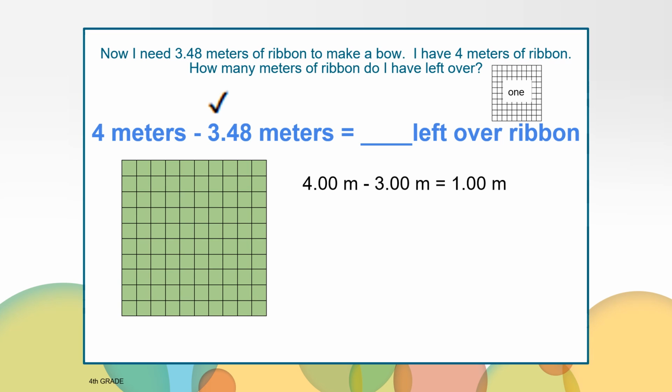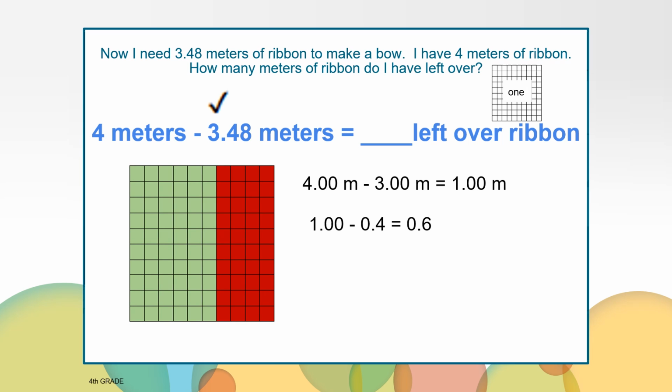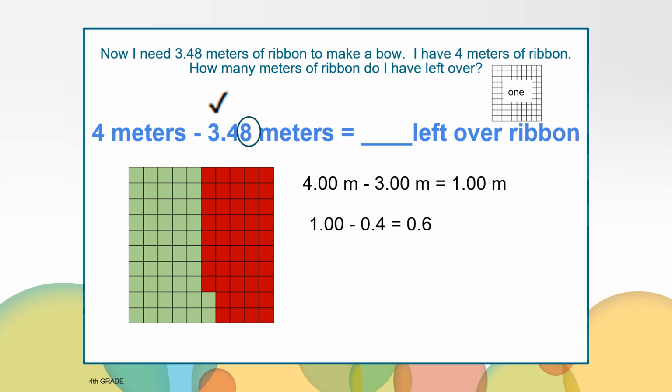He first thought about the 4/10ths in the 48/100 meters. So he took the full flat and removed 4/10ths of it to see that there are 6/10ths left. Then he removed the remaining 8/100ths of a meter, and now you can see the full 48/100ths of the meter in red, and see that we have 52 hundredths of a meter left in green.